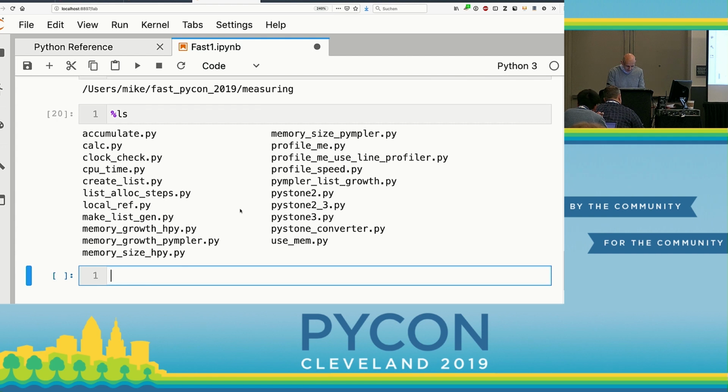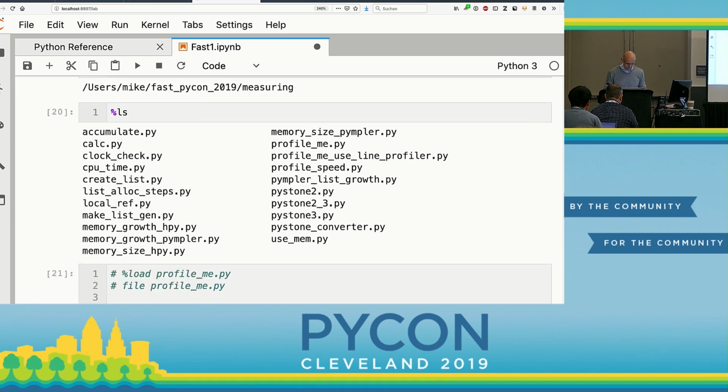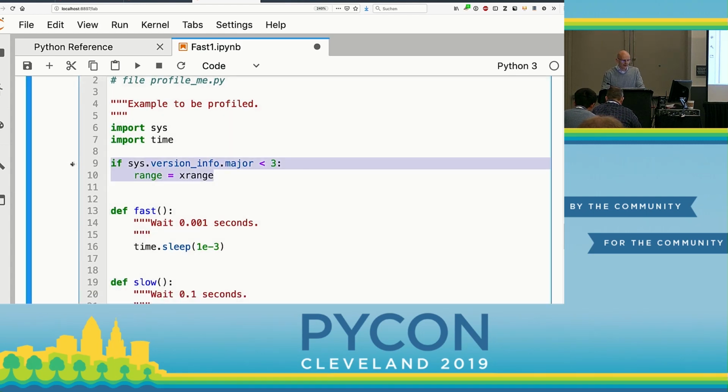So I can load this here. You can open an editor if you like, but you can also open it here. Profile me. You see, when I start typing, it gives me call tips. It loads a file, and this is a very simple file. I still have some Python 2 and Python 3 compatibility in here. It's important to use the Python 3 type of range. In Python 2, you have xrange. It's not exactly the same, but for our purposes, okay. Python 3 range can do things like use a long in range. xrange is limited to 64-bit integers or something like this. There are some small differences, but for our purposes, they don't matter.